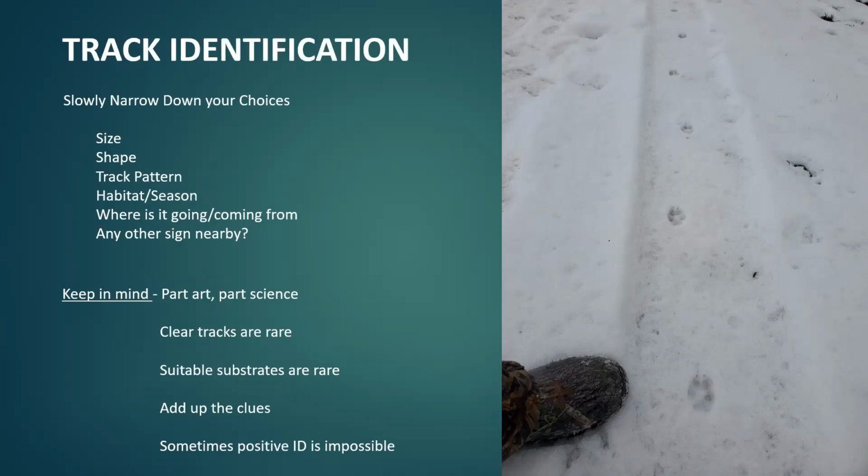Is there a scat? Is there a den? Is there something else that this animal's done that can help you narrow down this ID? Because as you're about to see in this presentation, we've got a lot of mid-size animals out here, and we're not even covering all the domestic. So the amount, size, and shapes of animals that can be out there in the Illinois landscape is incredibly diverse.